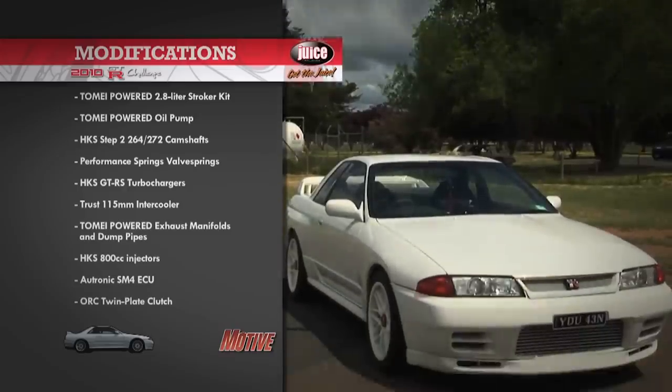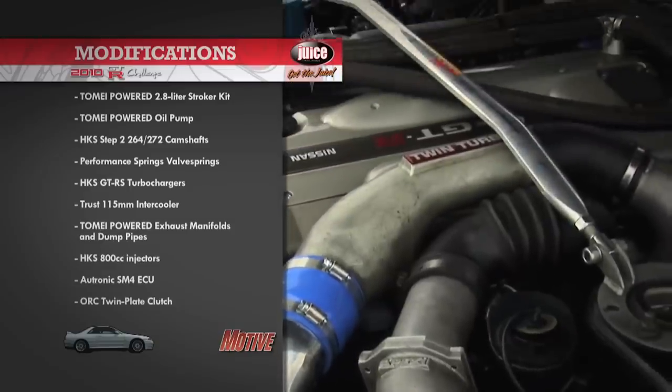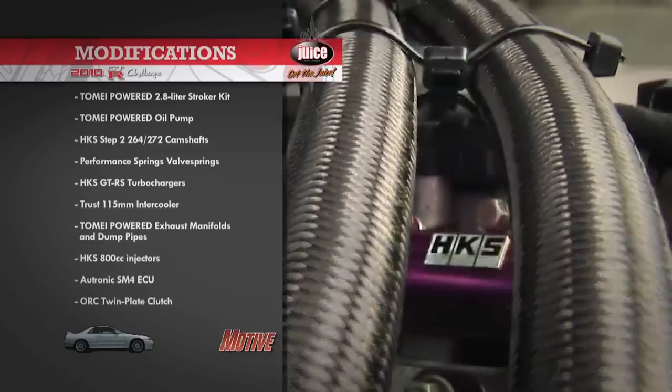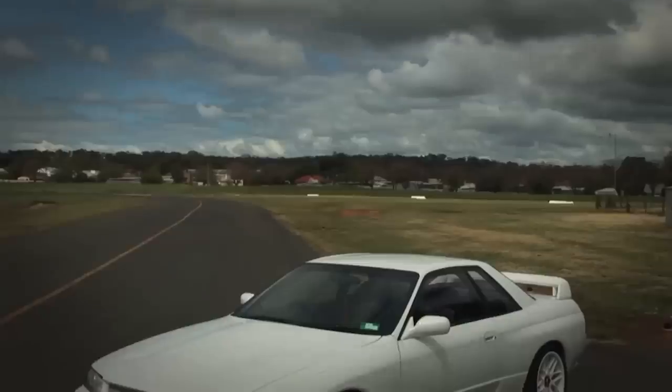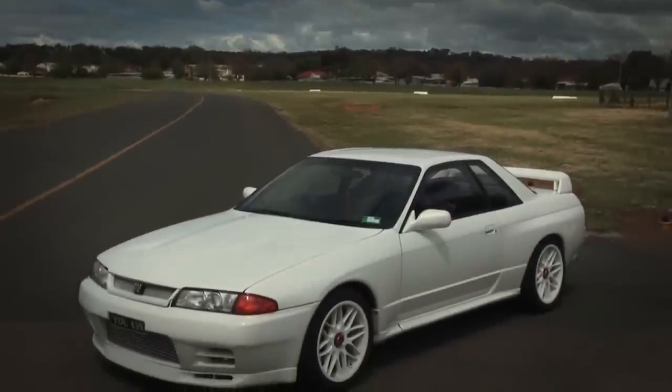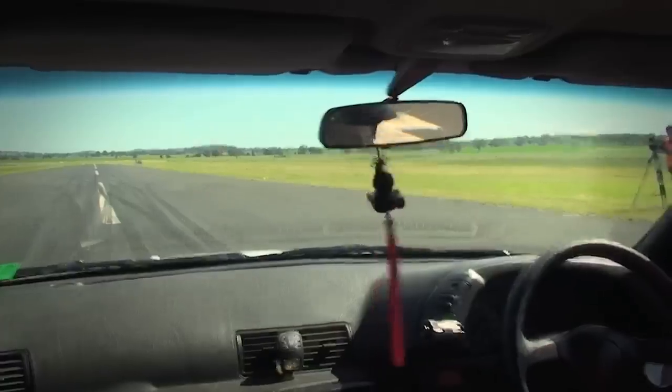I'm a big R32 GTR fan, and I've had it for 5 years. My aspirations and goals for this meeting are just to better my previous times and to come out and have a bit of fun. At the moment, I've got a PB of a 12.0 at Western Sydney Dragway. Kat only just got the car back from the shop, so was a bit nervous on her first run.